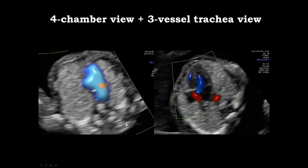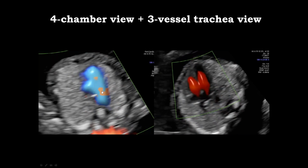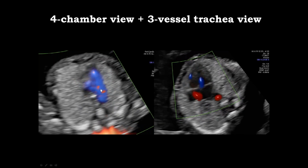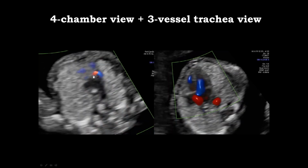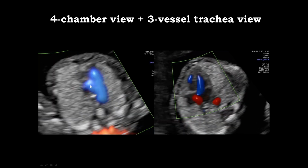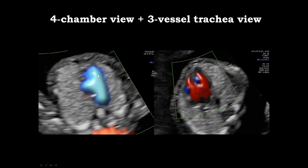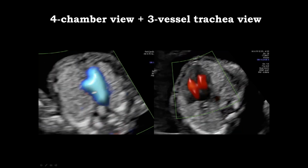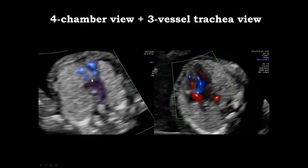But just as a reminder, we have the 3 vessels visualized here, this being the pulmonary artery, this one the aorta, and here the superior vena cava. Both arches are supposed to be running on the left side of the trachea. The color Doppler is supposed to show the same direction of the blood flow. We need to visualize pretty much similar size of those vessels in this view. The PA needs to be a little bit more anterior in comparison to the other vessels, and the order of the vessels from left to right is supposed to be pulmonary artery, aorta, and superior vena cava.